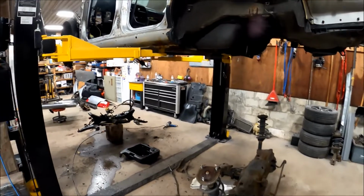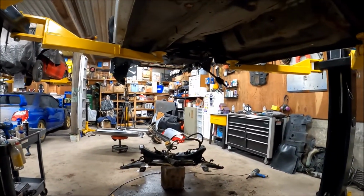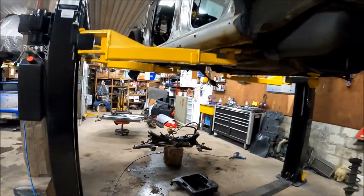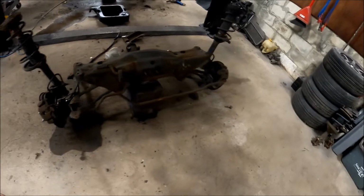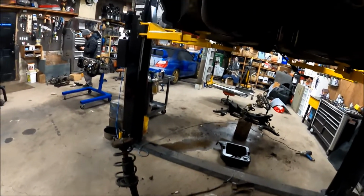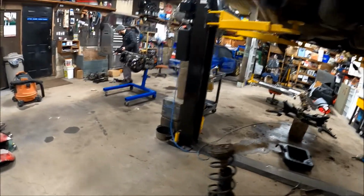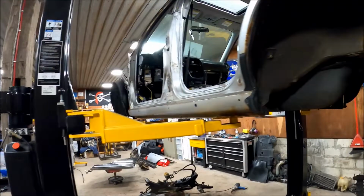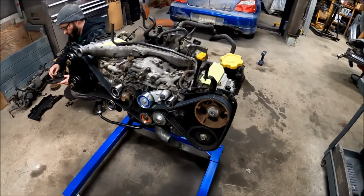We got the whole car stripped, except for the automatic transmission and one bad CV shaft. This whole rear subframe, suspension, everything other than the rear diff is going to be going into that one over there. The engine from this guy is going to be going into a different WRX.